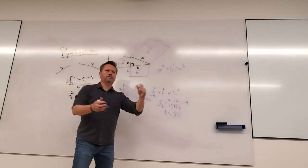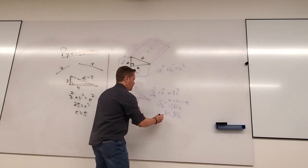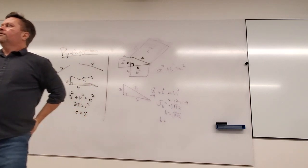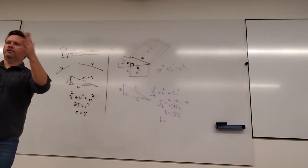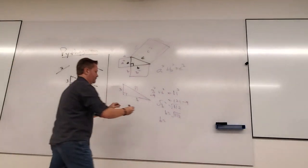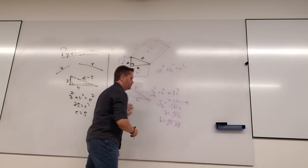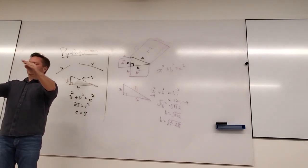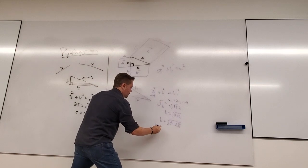Why is 4 special here? Because I can square root 4, yes? All right, so help me out. 4 goes into 100 how many times? 25. 4 goes into 12 how many times? So 4 goes into 112, 28 times. Now what's really neat is 28. What's 28? 7 times 4. Is everybody cool with this?